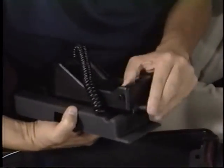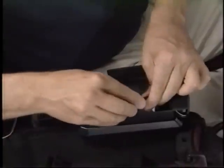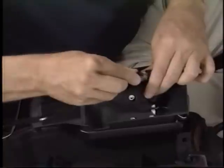Now connect the Trickle charger harness to the station and clip the coil cord into the junction box. Also, connect the interface cable to the box and press the box against the Velcro dot on the tray.